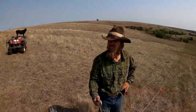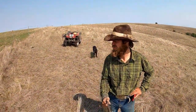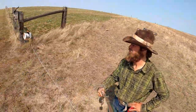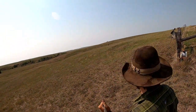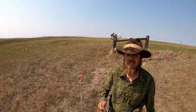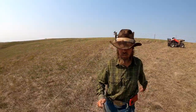Anyway, we are going to send Annie. Annie, come. Good girl. Come. Good, hunt them up. See if she can go find them. I know they're off that way somewhere. Oh, the way she's looking. So now it's my job to hurry up and get over here and get the fence lifted up to where she can bring them under.